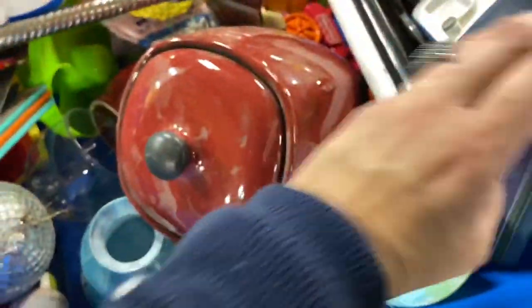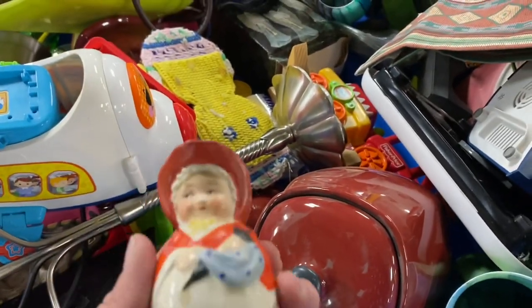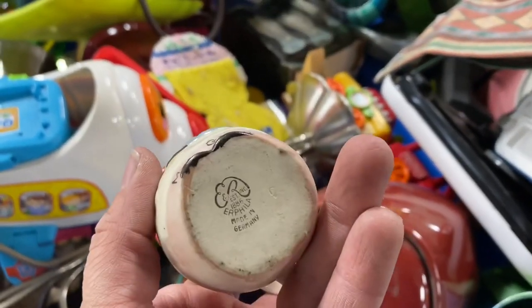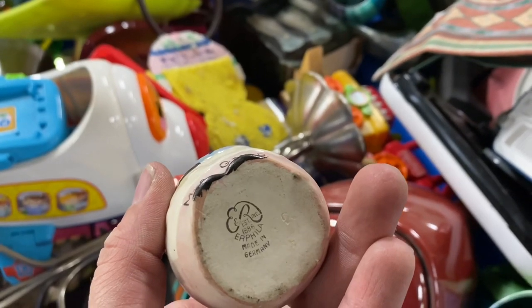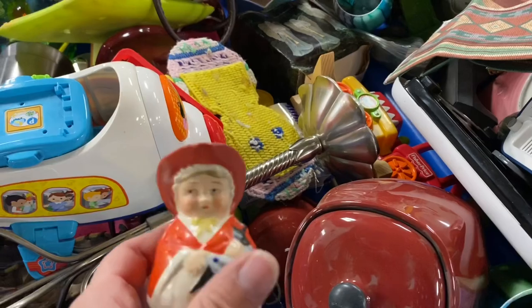And once I got through all those bins, I just went quickly through the rest of them because I was exhausted. That took a long time. Again, I didn't show you all the footage because I did put the camera down, but I did find this cutie little thing in another bin. I think she's so funny looking.